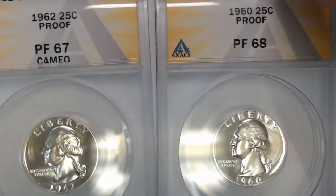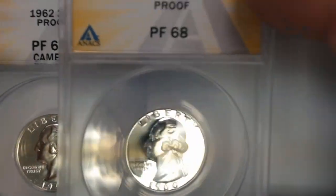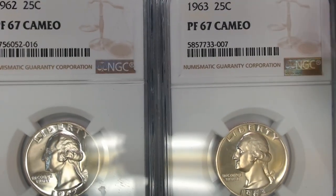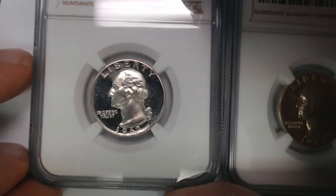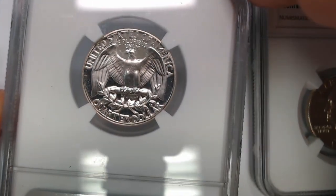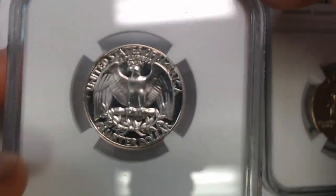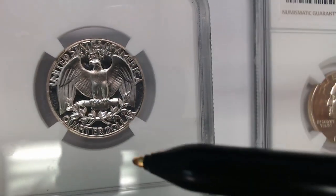So anyways, let's take a look at some other coins, and I'm going to show you some more quarters since we're looking at quarters here. But I do have some cameos too, some Proof 67 cameos by NGC, and here's the obverse of this one, and here's the reverse. And like I said, you're looking for a straight on. You've got to be able to see it straight onto the coin, not at an angle. That's one of the things that people seem to overlook or maybe don't know.